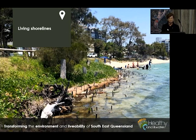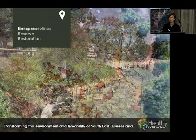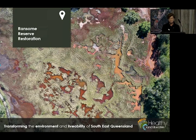So the Ransom Road Reserve Restoration borders the Moreton Bay Ramsar wetland. This reserve consists of a salt marsh understory with a Melaleuca and Casuarina open forest canopy. The ecosystem is listed as vulnerable under the EPBC Act, and some forested areas at the site are also supporting koala habitat. Unfortunately, like many of these systems, weeds have invaded the site and are smothering the salt marsh.